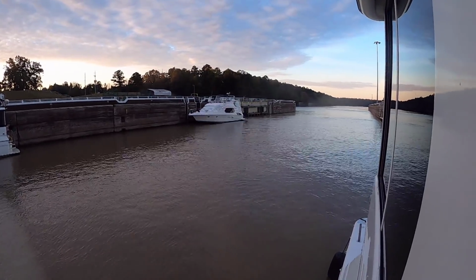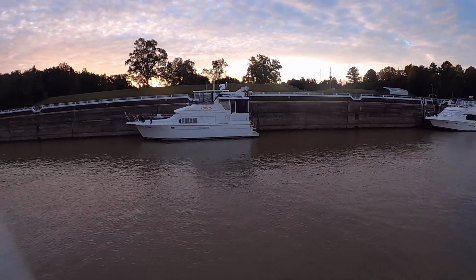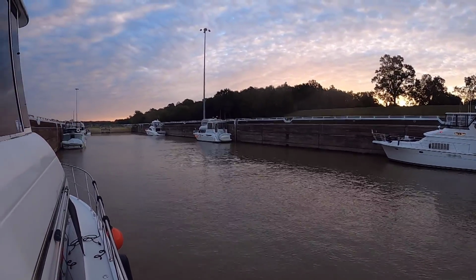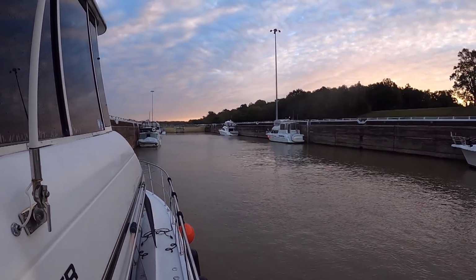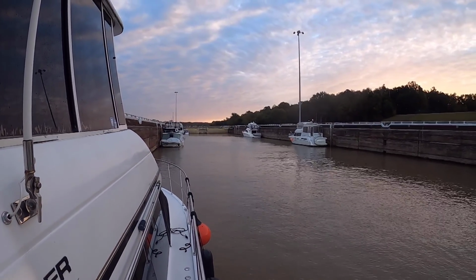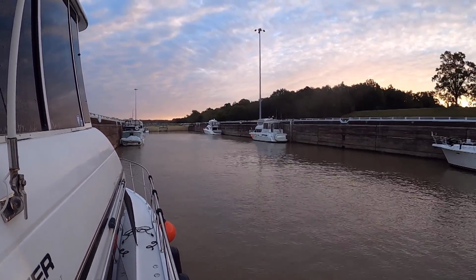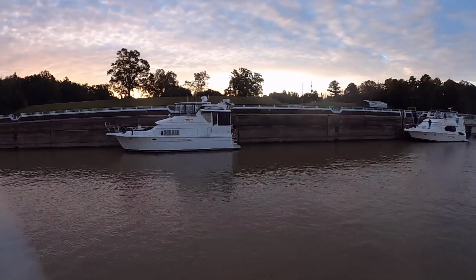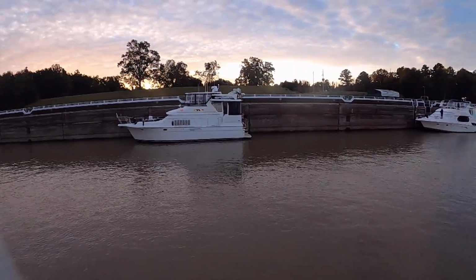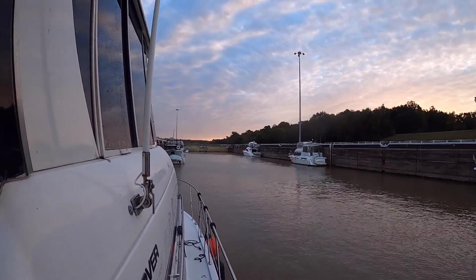Well, we all made it into the Coffeeville Lock. And 1, 2, 3, 4 on the starboard side, 5, 6, 7, 8, 9 on our port side. At the very first pin, there's 2 smaller boats tied off together. I'm sure you can't see that, but it's very exciting. We're getting an early start right in the lock. Lockmaster had it ready for us, so I just have a really good feeling about today. It's going to be a great day.